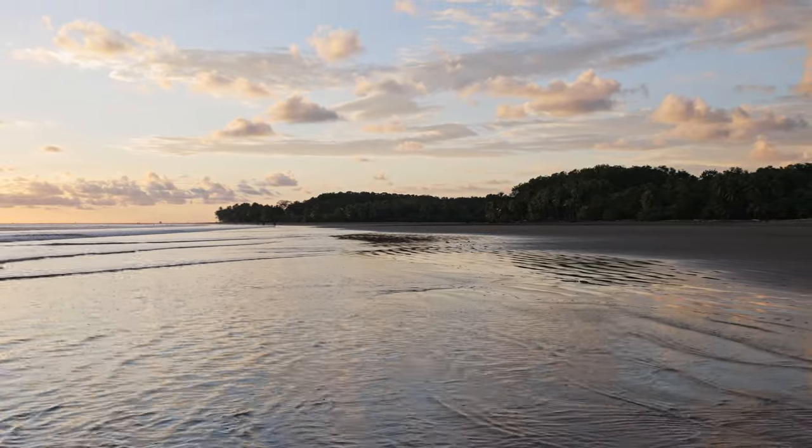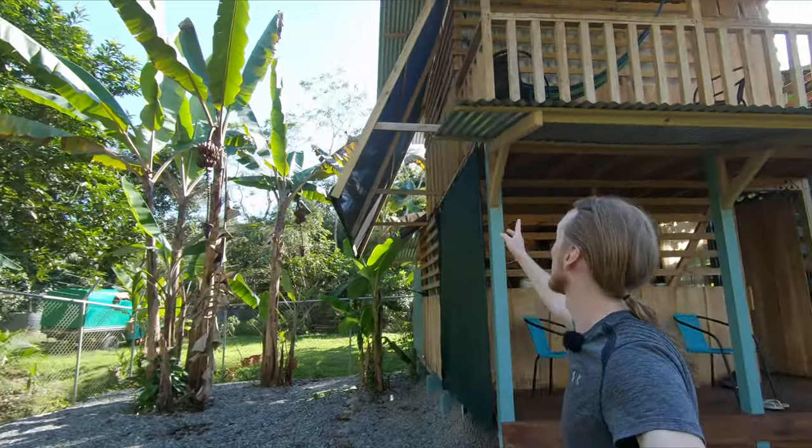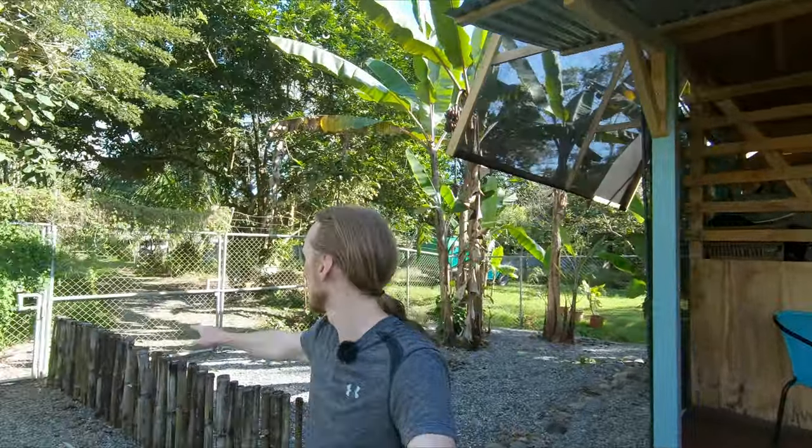So, same as with the first video from Costa Rica, I also want to show you where we're staying in Uvita. So, you see here behind me our little wooden house. It's a bit more rustic than the last apartment, but it's also very beautiful and the location is just nice. So, you see this gate.